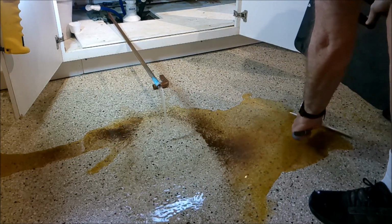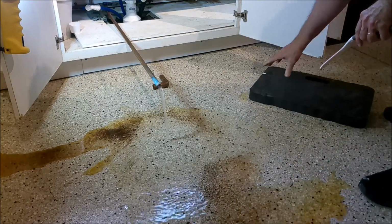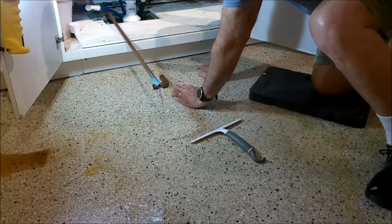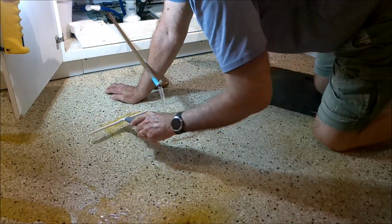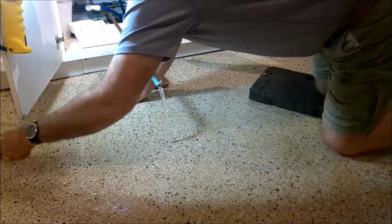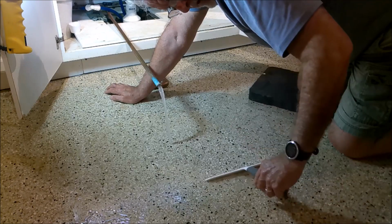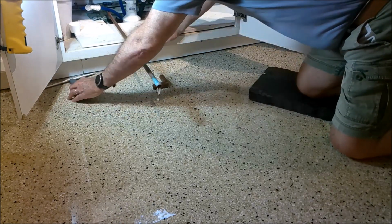This water flowing that way, off of my knee pad. There's some nice rust coming out of there. Need to get a longer pipe. And I think that's enough. We'll turn that off.